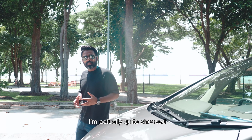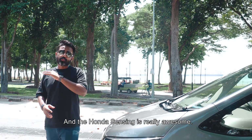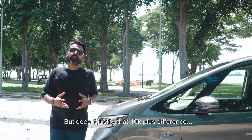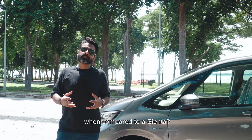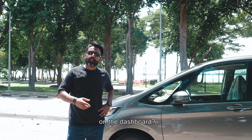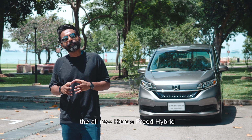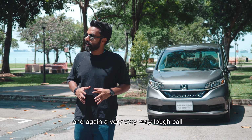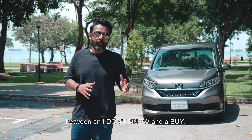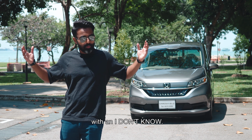I'm actually quite shocked that this car comes with a dual clutch gearbox, and the Honda Sensing is really awesome. But does it justify that 10k plus difference when compared to a Sienta? Maybe it all boils down to that piece of wood on the dashboard. With that, it's now time to rate the all-new Honda Freed Hybrid. And again, a very, very, very tough call between an I don't know and a buy. But I think I have finally settled with an I don't know.